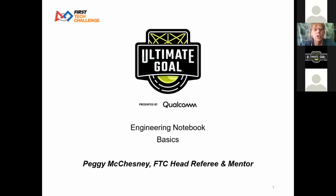The engineering notebook submission will be sent to the judge electronically. Yes, in a remote event, and it specifically says that if it's an in-person event, you need to be able to give a paper copy to the judges. So it depends on the type of event you're at.